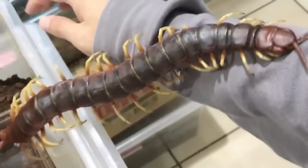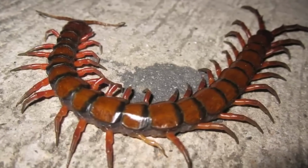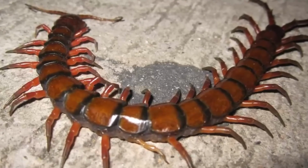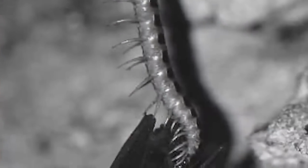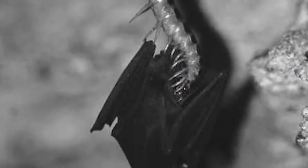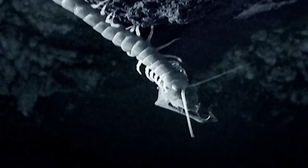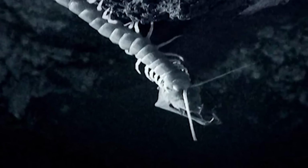These gross things will prey on basically anything that they can, which includes other large insects, spiders, millipedes, scorpions, and even tarantulas. But because they're so huge, it also includes small lizards, frogs, snakes, mice, and even bats. They have crazy hunting techniques for the largest of their prey and have been known to climb to the ceiling of caves in order to get to the bats, which is both incredible and so scary.